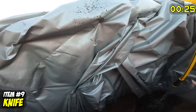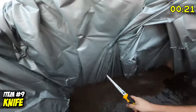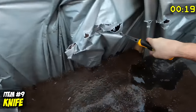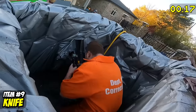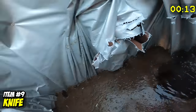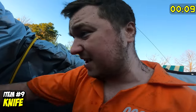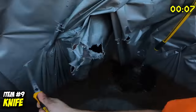What did you guys make this out of? This is like Kevlar. It's an unbreakable box, Jake. I can see through. What is on the other side? Oh, it's like solid wood. Okay, there's no way I'm getting through the wood with this knife, but I can cut the tarp, but I only have like 10 seconds left. So I'm gonna make a hole here. I think this is going to be my escape hole.